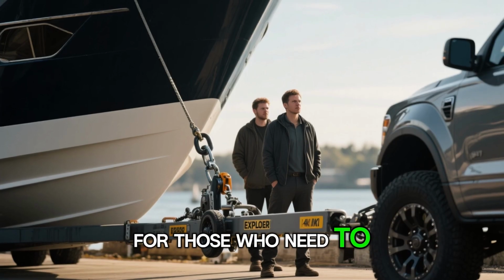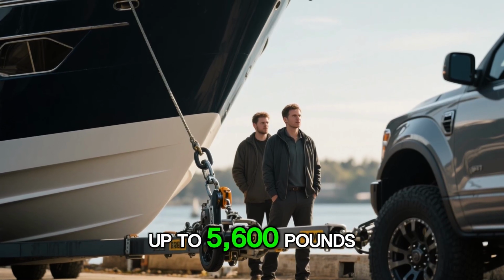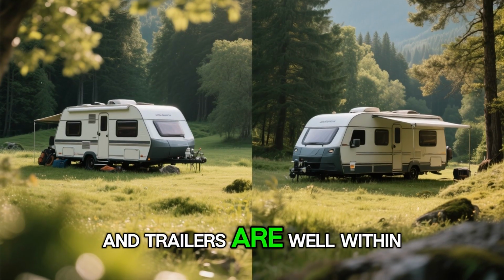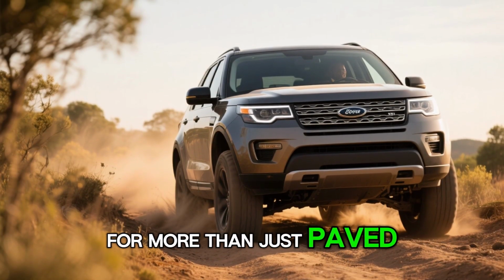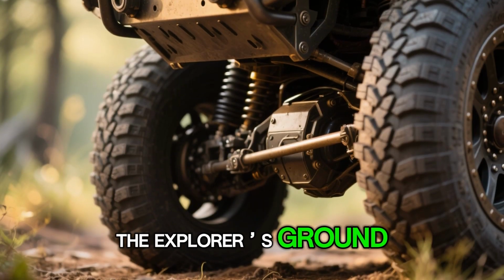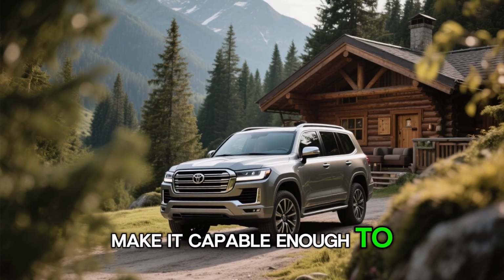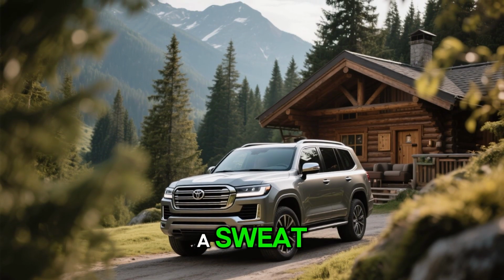For those who need to tow, properly equipped models can handle up to 5,600 pounds, meaning boats, campers, and trailers are well within reach. And when the trip calls for more than just paved roads, the Explorer's ground clearance and all-wheel drive system make it capable enough to get you to that remote cabin or campsite without breaking a sweat.